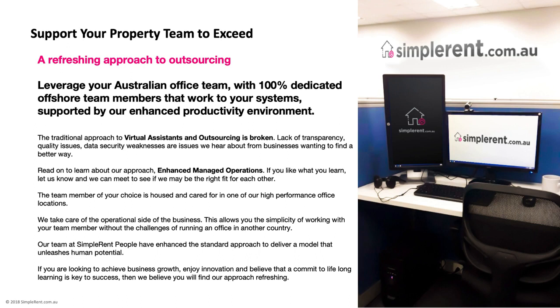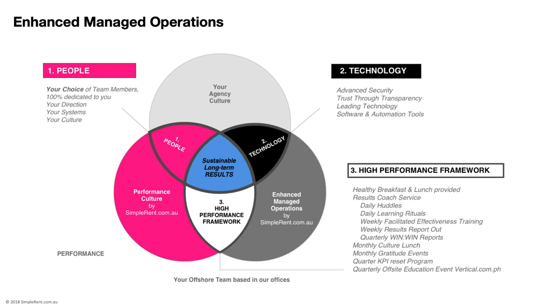There's not enough transparency. We have full transparency around what your team members make and have a set management fee. We focus on sustainable long-term results, and it's a combination between your agency culture, our performance culture, as well as our enhanced managed operations offering. So a big one for us around people: it's your choice of team members, your direction, your systems, your culture. You get to choose your team members. We recruit the right person for you.